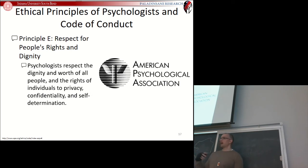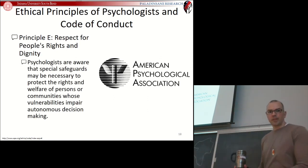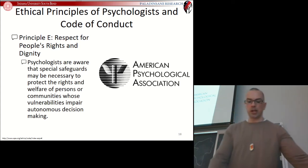So that allows you to have self-determination, whether or not you want to participate. And also self-determination extends to any psychological phenomenon where the person has the right to say what happens to them. And psychologists are aware of the special safeguards that might be necessary to protect the rights and welfare of persons or communities whose vulnerabilities impair their autonomous decision making. So basically, if you have certain vulnerabilities that impair your ability to make your own decisions, there are special safeguards that are in place for those individuals.